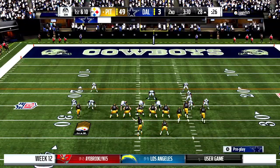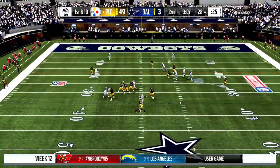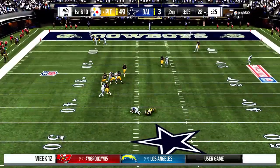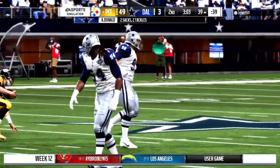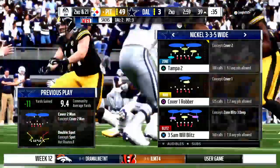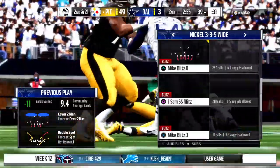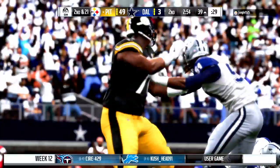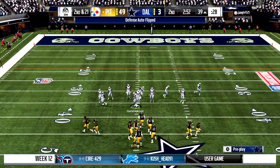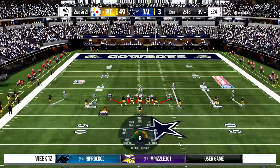You know what that generally means? Success. That, and it means you really didn't miss opportunities. And he's going to be grabbed and pulled down. Aaron Donald in there to get him, and that's sack number 8 for him on the year. Well, they're in some hot water now. After that sack, it's 2nd and 21.